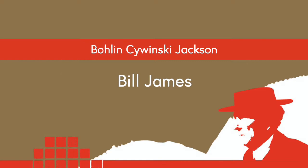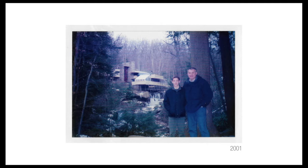Well, I first came to a Frank Lloyd Wright site, specifically Fallingwater, when my father took me when I was 13 years old. And being the engineer that he is, he took me to see it being rebuilt, specifically the cantilevers restored. And that cemented my interest not only in Wright, but in architecture.